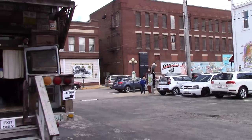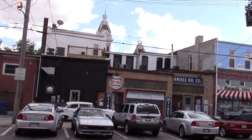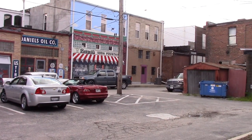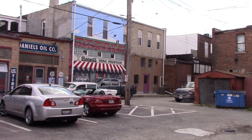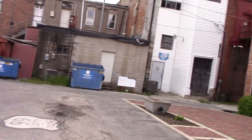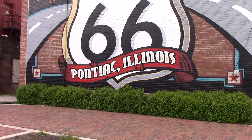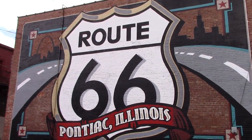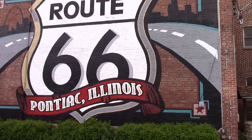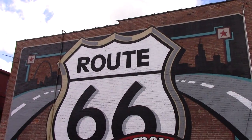All right. Pontiac is full of different murals. Looks like a garage. But one of the great murals of Pontiac is right here. And this has earned the title of the largest Route 66 shield on all of Route 66. One could say it's the size of a building.